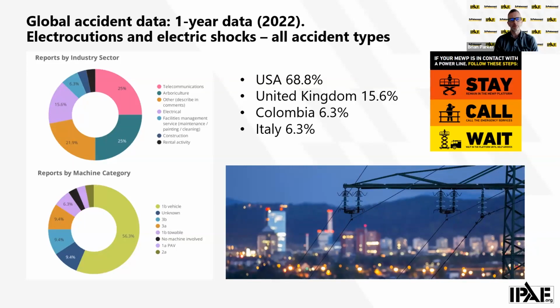Also, you can see in 2022 that 1B vehicle type MEWPs was the most common type of MEWP to happen. So, let's just try and remember that. Some data up there about countries that have actually reported incidents to IPAF. But in terms of 1B, so truck mounts, van mounts, trailer mounts, and spider type, but predominantly most of it would be the 1B vehicles, certainly from there. And in the US, of course, there's a huge amount of these types of equipment.